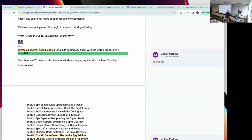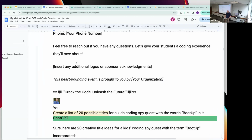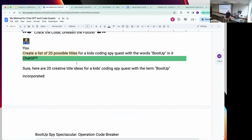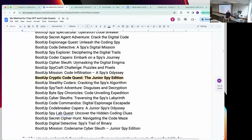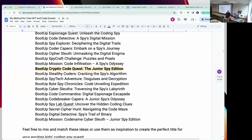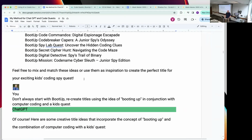I was developing, I had the story in my mind. I was developing ideas, but I wanted to come up with some titles that I could use for this. Let me make this bigger so you can see a little more. So create a list of 20 possible titles for a kid's coding spy quest with the words boot up in it. And it came up with all of these. And you can see boot up cryptic code quest. I ended up changing it a little bit, but that was the inspiration.